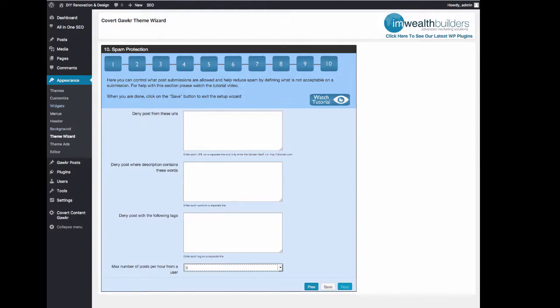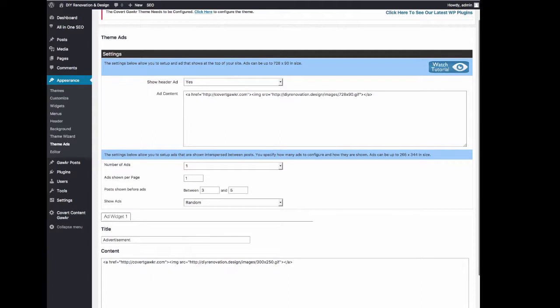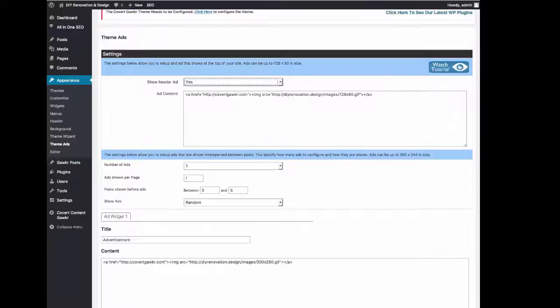Lots of great stuff in here that is very easy to set up. Now we also have the theme ads, which means you can put a banner in the header, and you can toggle that on and off. If you go in and see, I have an ad for Covert Gawkr in the header here, you can change this to whatever you like to promote up there.